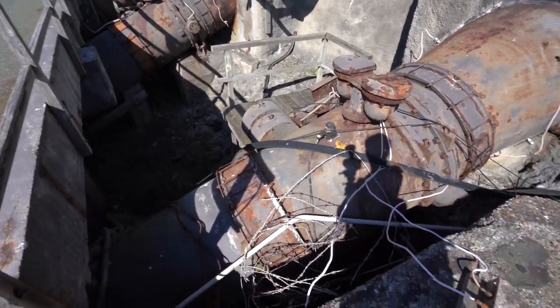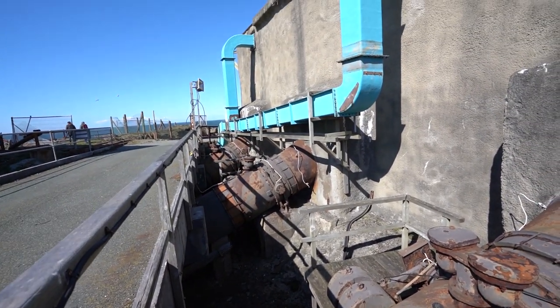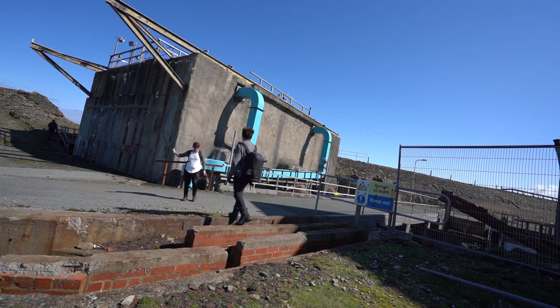Damn, look at these giant metal tubes. This is what they would use to drain the water. We gotta check inside here for sure. Yeah, I like it. Cylinders? Yeah, I think they're called cups. Come in.